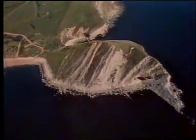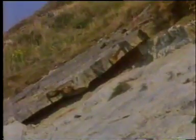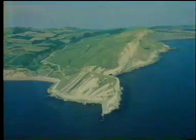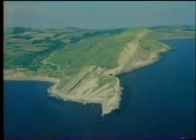Now I'm sitting on the north side of the Tout, and beneath me is a very steep slope. Now at the foot of it we can see bare rock. Here we're looking east, so the beds are dipping very steeply at about 45 degrees to the north. So we can say that this slope, even the grassy covered part of it, is a dip slope, because the slope itself is controlled by a single bed of limestone.